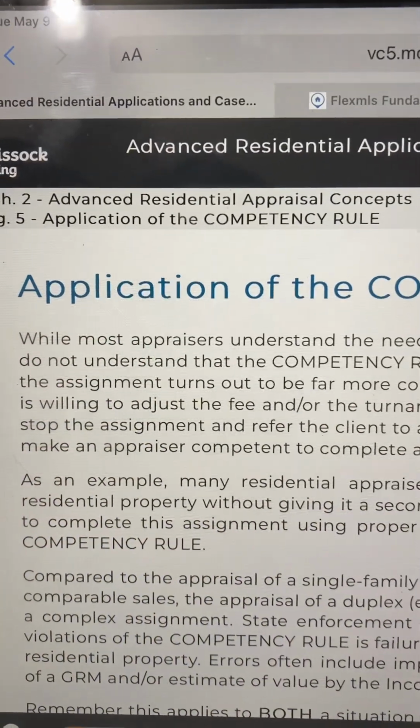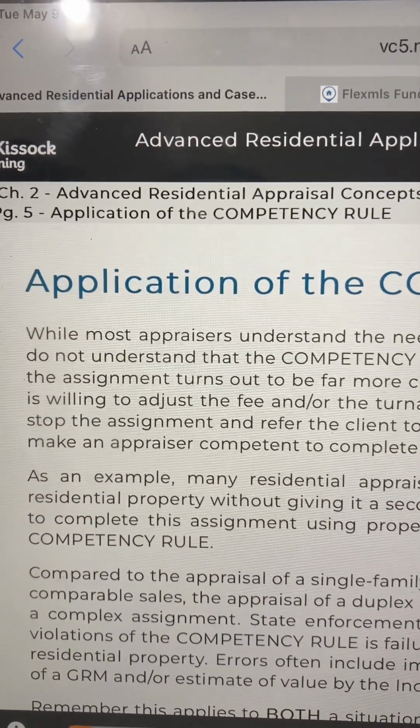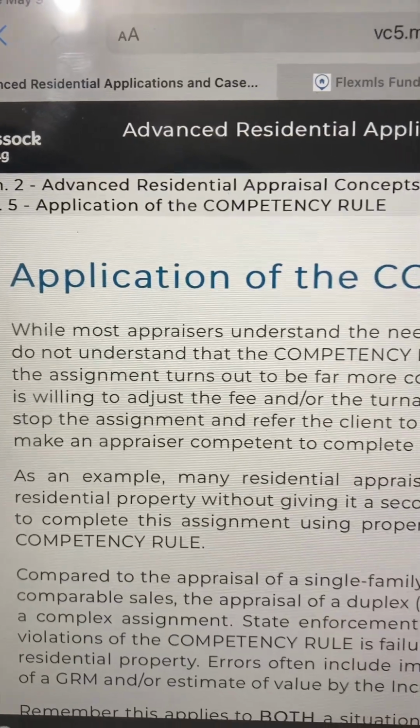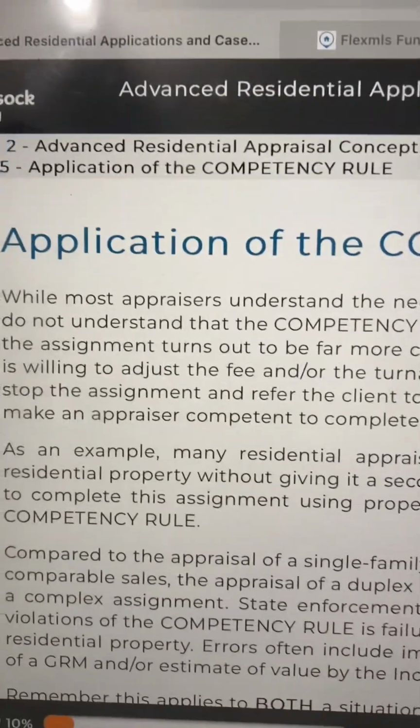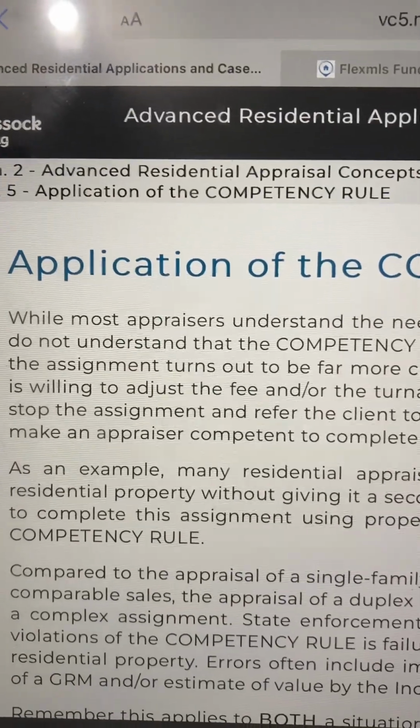Advanced Residential Applications and Case Studies. Chapter 2, Advanced Residential Appraisal Concepts, page 5. Application of the Competency Rule.